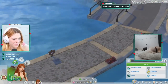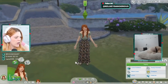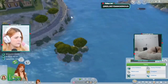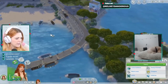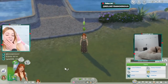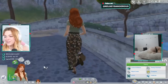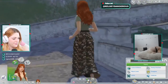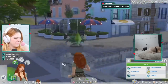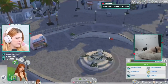All right, let's go fishing. Come on, girly. She can't go? Are you kidding? You couldn't go fishing over there? What's the deal here? Oh my gosh. All right, now she's going over there. Excellent. She was very busy singing. She's going into town. She's gonna make some friends, I guess.